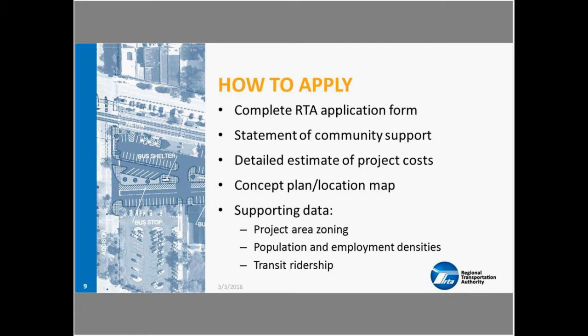One of them is a statement of community support that should come from your mayor, village board of trustees, or other applicable local leaders. It should also include a detailed estimate of costs for your project, which will likely require consultation with an engineer. The estimated budget should address design engineering and construction costs unless you're only requesting funding for construction, which some projects have done in the past. But typically, because design engineering and construction are both covered under CMAQ, the majority of the applicants that we get are requesting funding for both.